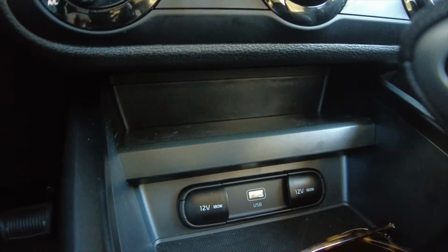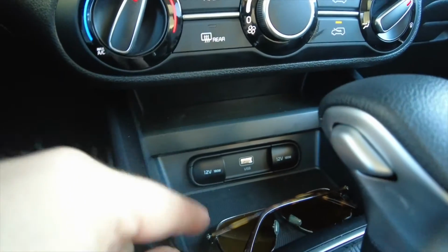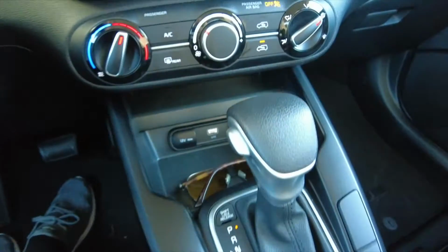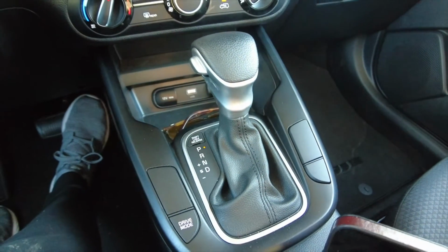Down here, you do have 2 12-volt outlets along with a USB right there, a teeny cubby hole for sunglasses, keys, things like that. And right here in the center, next to the gear shifter, you do have a bunch of extra buttons that are not filled out because, again, this is the base model.